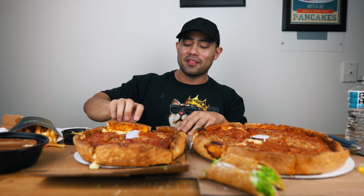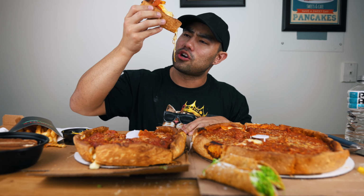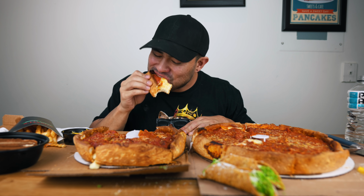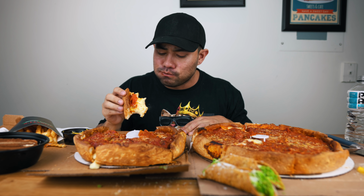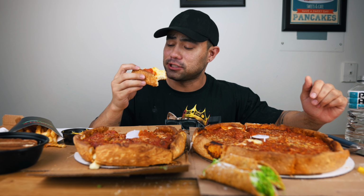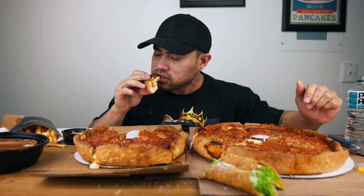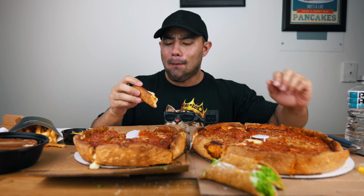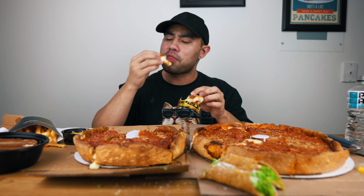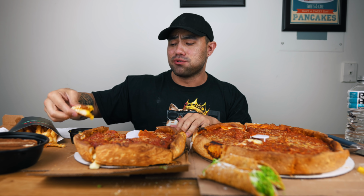Cheese is so good. So let's go ahead and just finish the slice that I've already started eating. This is fantastic. Let's do some cheese with it.